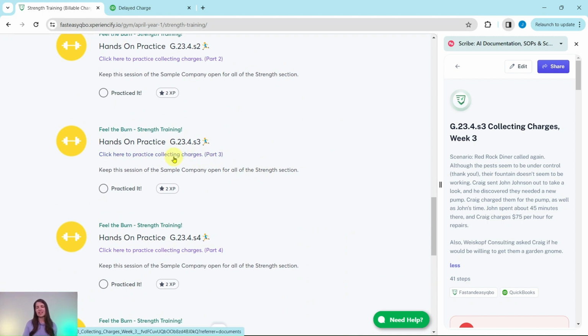So if you click on this link, the exercise will pull up for you. I have it over here on the right side of my screen, so let's read through our scenario. Red Rock Diner called again. Although the pests seem to be under control, thank you, their fountain doesn't seem to be working. Craig sent John Johnson out to take a look, and he discovered they needed a new pump. Craig charged them for the pump as well as John's time. John spent about 45 minutes there, and Craig charges $75 per hour for repairs.